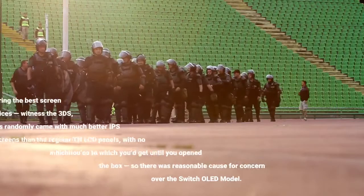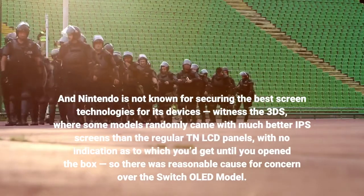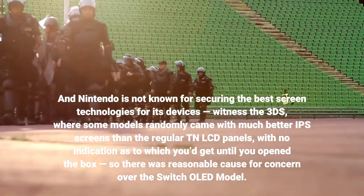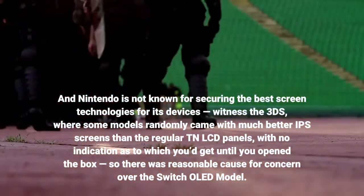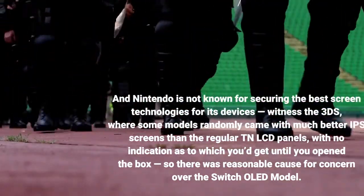And Nintendo is not known for securing the best screen technologies for its devices, witness the 3DS, where some models randomly came with much better IPS screens than the regular TN LCD panels, with no indication as to which you'd get until you opened the box, so there was reasonable cause for concern.